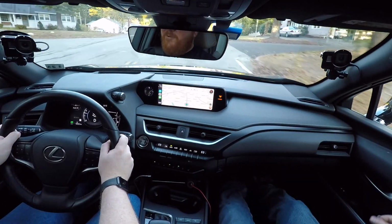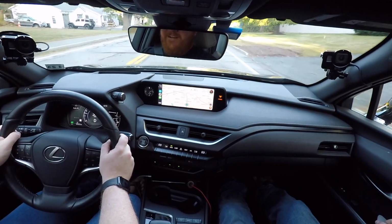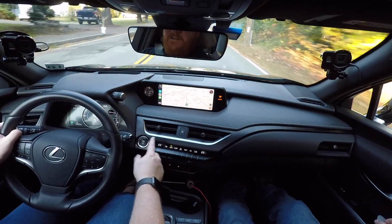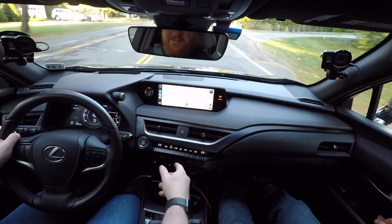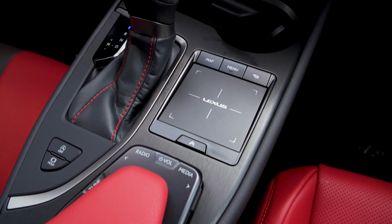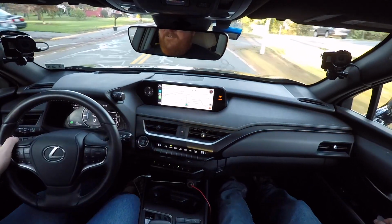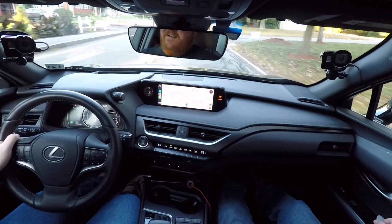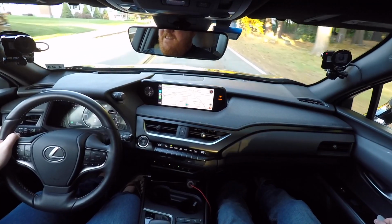Funny that you bring that up because, well, I already told you, but where's the volume knob? It's not up here. It's not down here. It's down here. I kind of like it because Mazda does it this way, where the volume's down here so you don't have to reach for it. You rest your hand there and then you can change tracks and change volume.